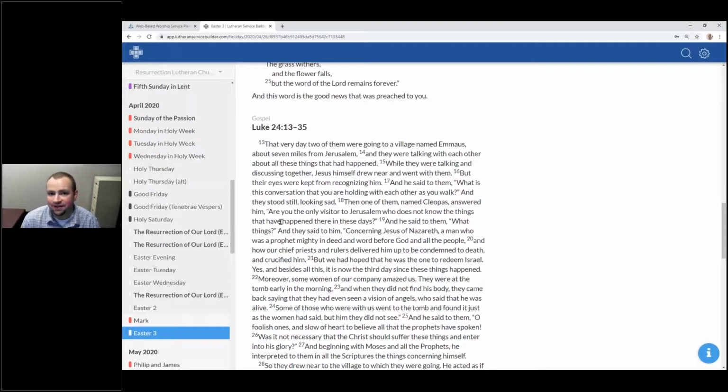And that can be confusing because we offer other products that have the readings printed out, our bulletin inserts. So sometimes a church will plan in Lutheran Service Builder using the one reading that is extended, and the insert will have the other reading, or vice versa. Builder has the shortened one, or you choose the shortened one in Builder, and the insert has the longer one. So it's just something to pay attention to.